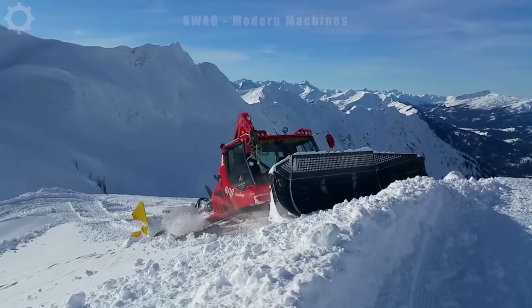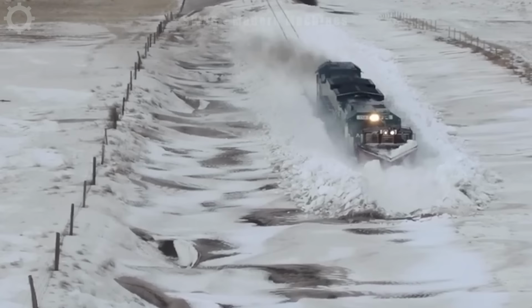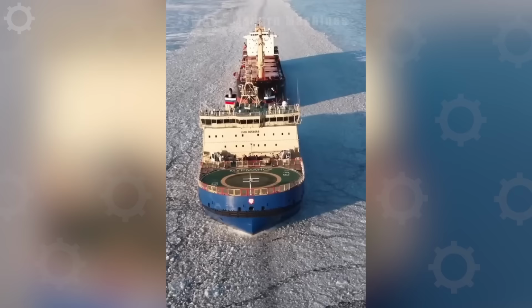The effectiveness of boats and heavy machinery in de-icing and snow removal is indispensable, especially in areas with harsh weather conditions. With technological advances, we'll see how they work together.